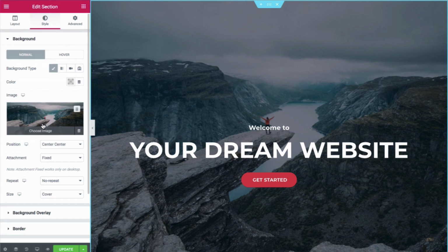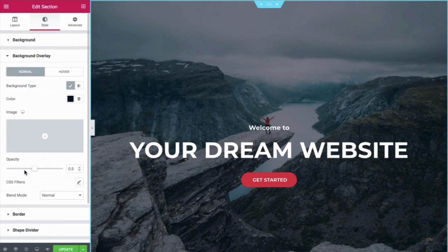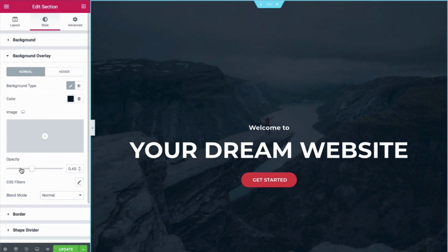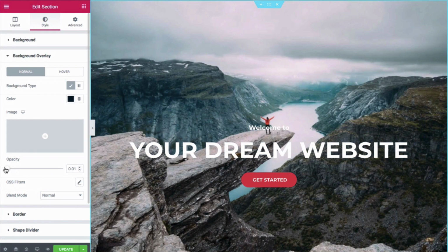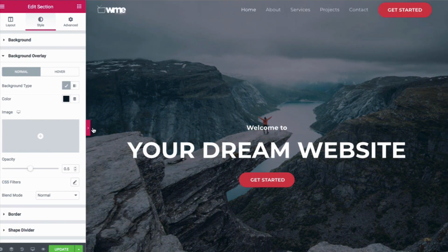So if we head down here and select background overlay, you can see that there is this opacity right here, and this is going to make it darker or remove it altogether. And the 0.5 looked pretty good, so I'll go back to that. Now we can check out and see what the site looks like.